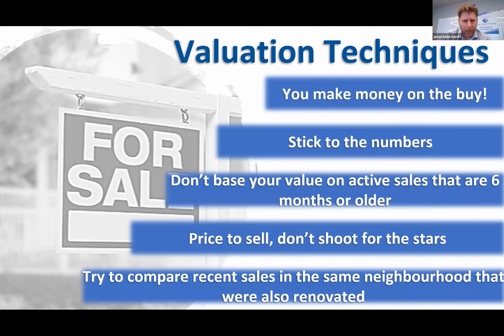I also was remiss to talk about expired listings. Look at expired listings. They can tell you a lot of information, especially when you're looking at renovated properties. A lot of times when people price it too high, it'll sit on the market for a while, then they'll come off the market and go on as expired. So take a look at those, understand why they didn't sell, why they failed.